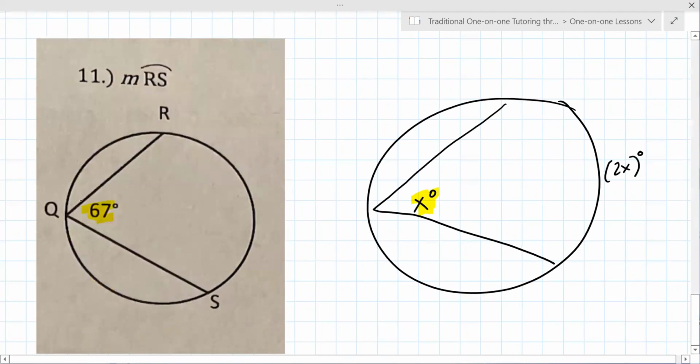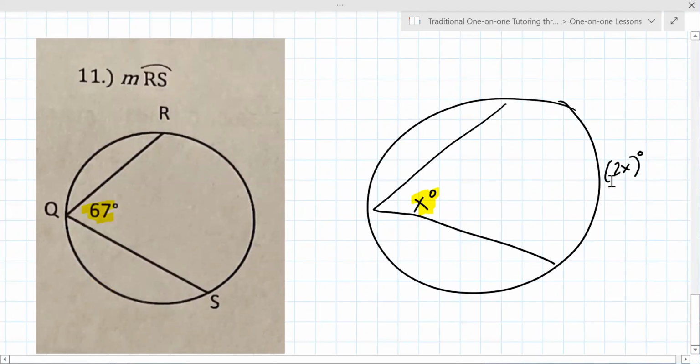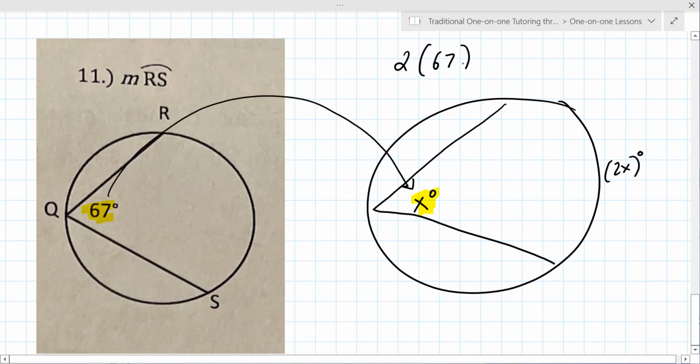Is 67 the inscribed angle, or is it the measure of the arc? What is 67? It's an inscribed angle. So it's really x. So to find the arc, we need to find 2x, or 2 times 67.